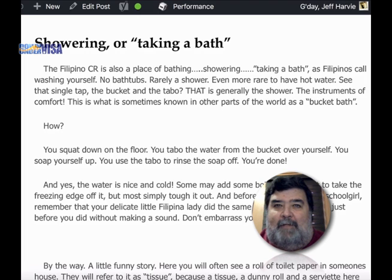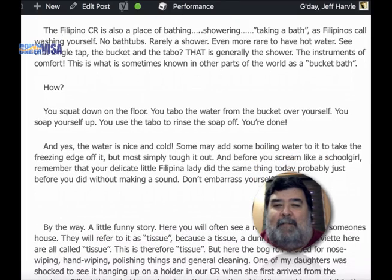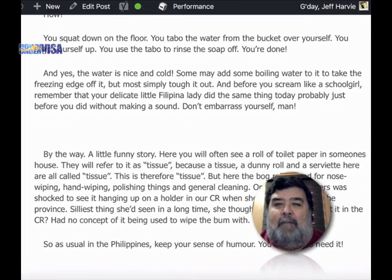The instruments of comfort. So this is what is sometimes known in other parts of the world as a bucket bath. So how do we do this? Okay, you squat down on the floor. You tabo the water from the bucket over yourself. You soap yourself up. Then you use the tabo to rinse the soap off. You're done. And yes, the water is nice and cold.